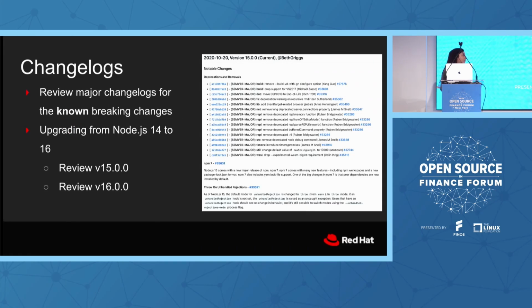But you need to know which ones to look at. And if you were going from, say, Node 14 to 16, you'd actually need to look at both the 15.0.0 changelog and the 16.0.0 changelog because they're cumulative. You're picking up all the breaking changes between those two versions. So if you've got your app and suddenly it breaks with the upgrade, the first thing I would do is check these two changelogs. In theory, everything that's identified as a breaking change will be in those changelogs.